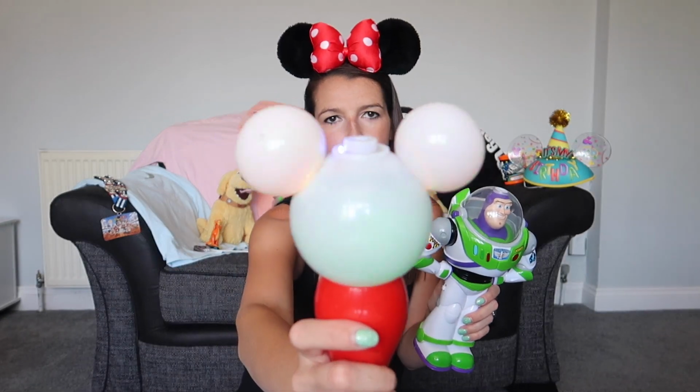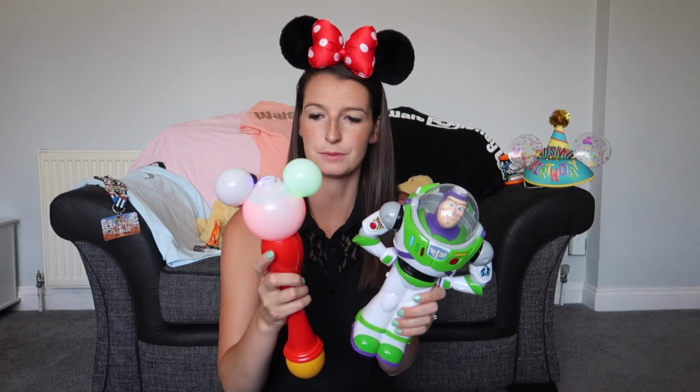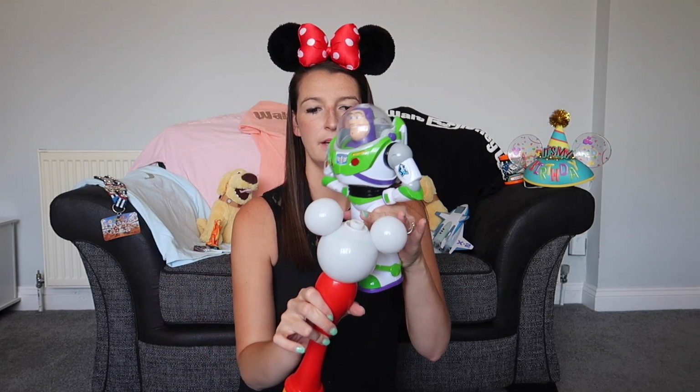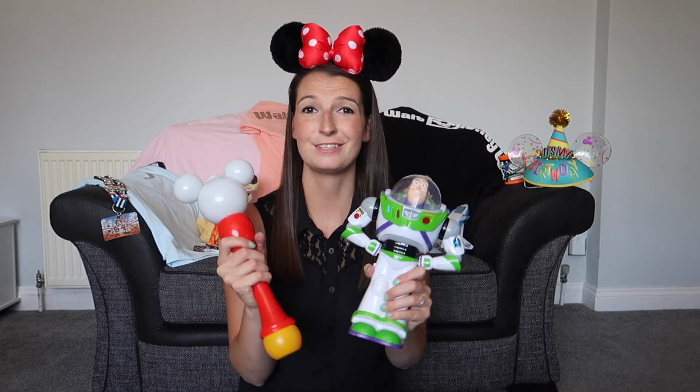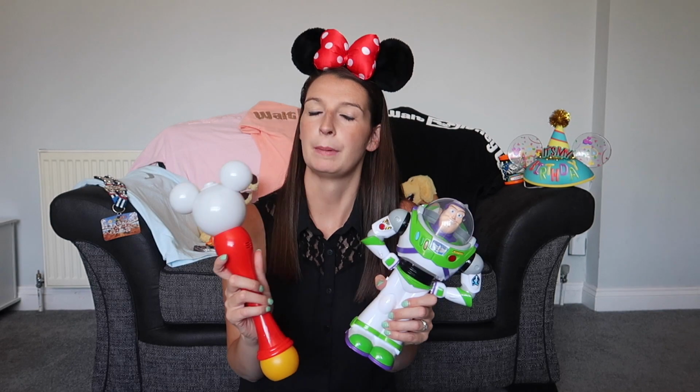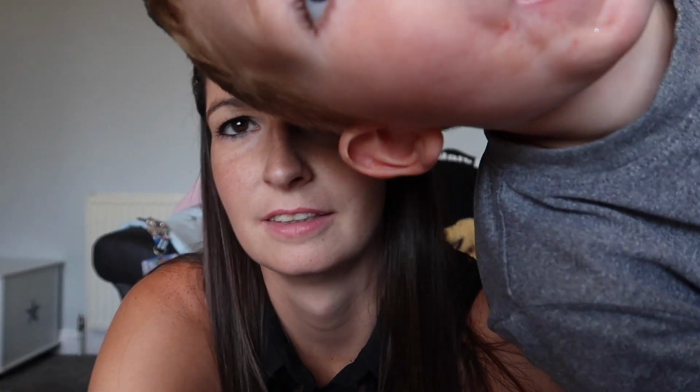Oh, it's lighting up. And then obviously when they fill up with bubbles, they do spurt bubbles out the top. But loads and loads of children had these in Disney, and the boys absolutely loved them. It definitely made their trip more fun, especially in Fantasmic, because obviously it was really dark and their little things were glowing and blowing bubbles, so they absolutely loved that.